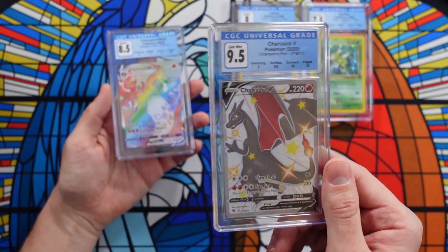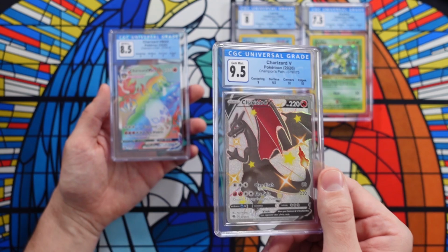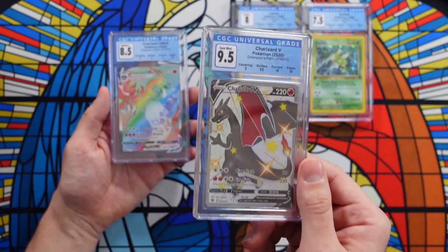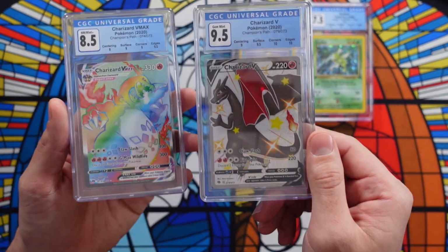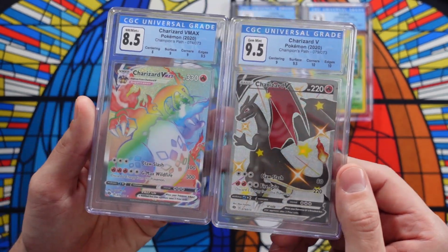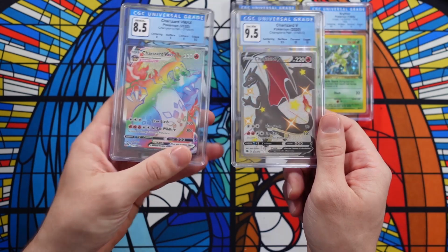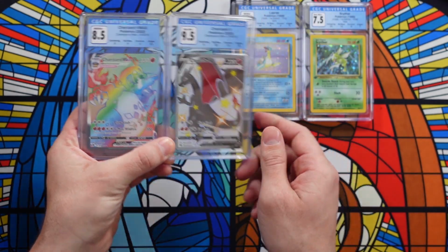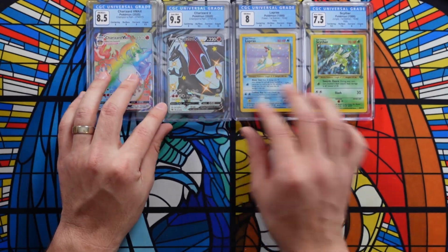Really pumped about this grade, a 9.5. I hoped for a second maybe it would be a 10. I know it's so hard to get a 10, but I will take a 9.5 and an 8.5 because I pulled these myself, and I'll never get rid of them because it's just a great memory for me.